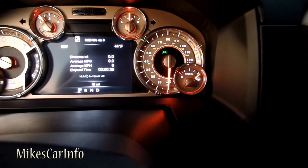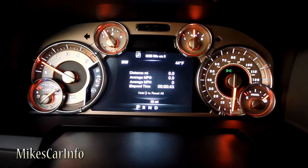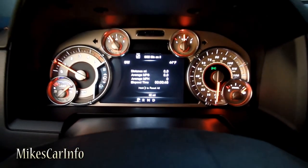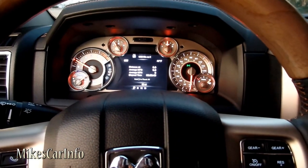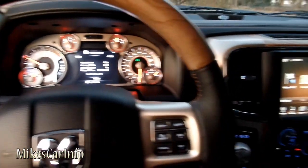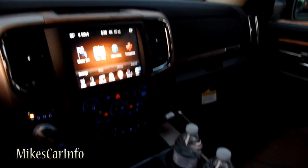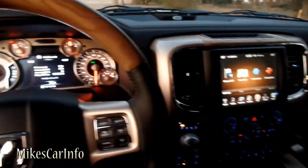Right now it's full, and it's full of DEF, and I just reset the trip computer. So when we get there, I'm going to fill it up and see how many gallons it took, and just roughly estimate if the computer is accurate, and what kind of fuel mileage I'm getting in this truck. Alrighty, let's go.